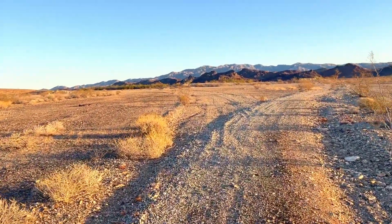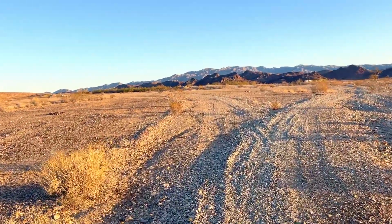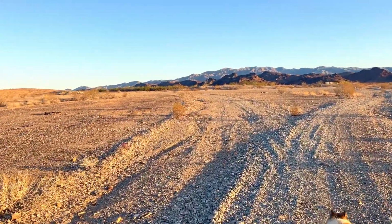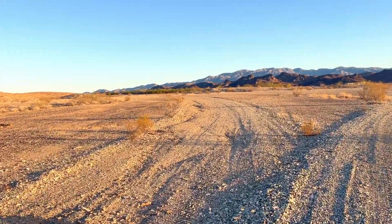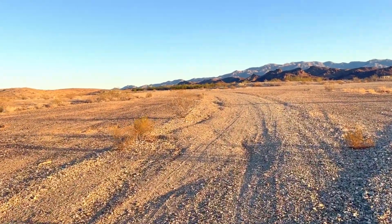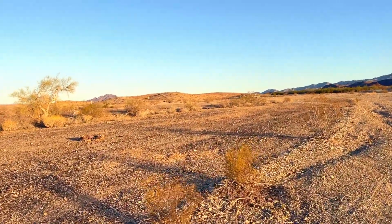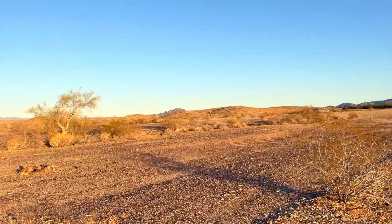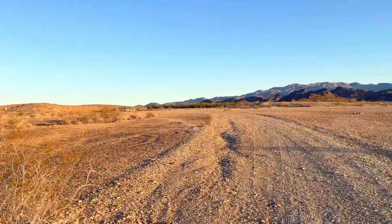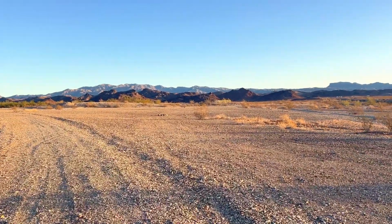It's marked. It's government land. There's warning signs. There's pipes sticking out of the ground. I don't see any motors, so I assume there's something running underground here. These little access pipes are all up and down this ridge here. You can clearly see it's marked government land differently than the BLM area.